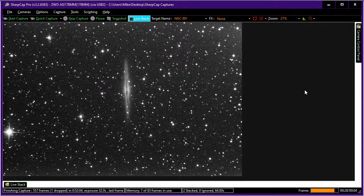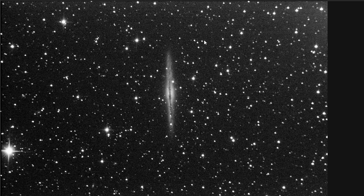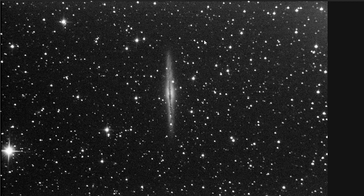Even if you have astigmatism, no matter what's going on with your eyes, other issues like that, you can see much easier on a screen than you can through an eyepiece. So it just makes a lot of things a lot easier.